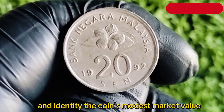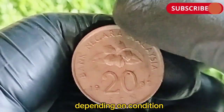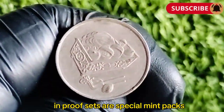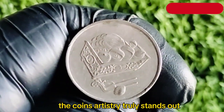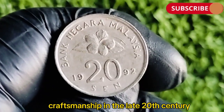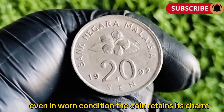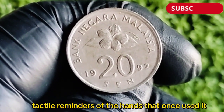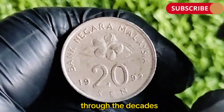The coin's modest market value, typically between RM0.20 and RM5 depending on condition, does not diminish its sentimental worth. In proof sets or special mint packs, where the fields shine like mirrors, the coin's artistry truly stands out, showing the precision of Malaysian minting craftsmanship in the late 20th century. Even in worn condition, the coin retains its charm. The reeded edges and the faint outlines of the kite remain tactile reminders of the hands that once used it. Each scratch and mark is part of its journey through the decades.